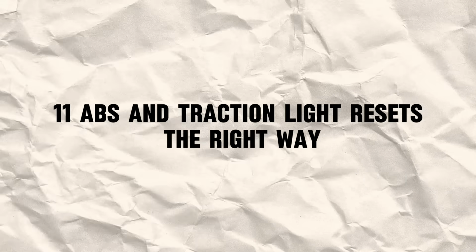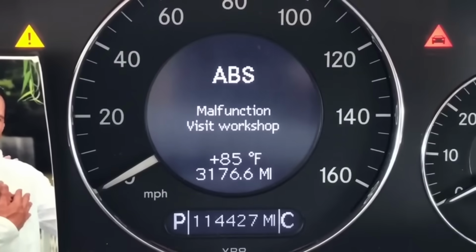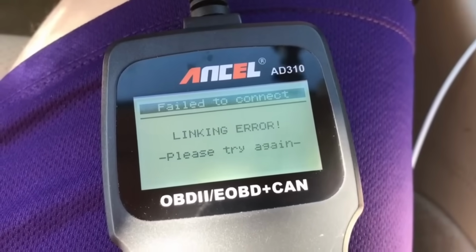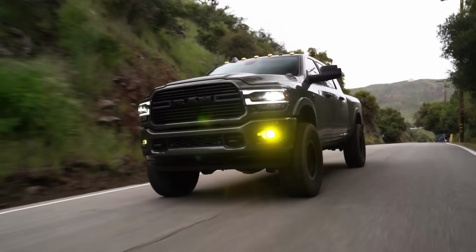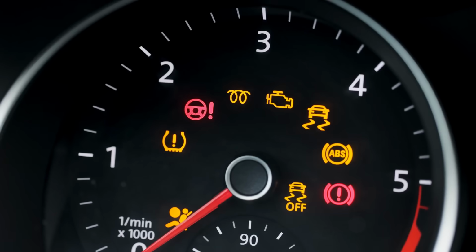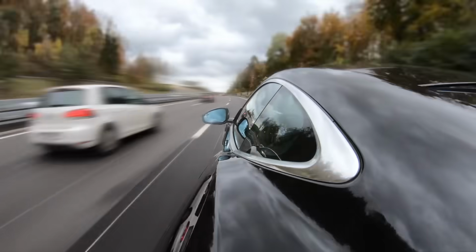11th, ABS and traction light resets, the right way. ABS and stability systems require special scan tools to reset, but some can self-reset if you replace the faulty wheel speed sensor. Drive above 10 miles per hour with correct tire pressure. Don't ignore these lights, but also don't assume worst case. Try a soft reset first.